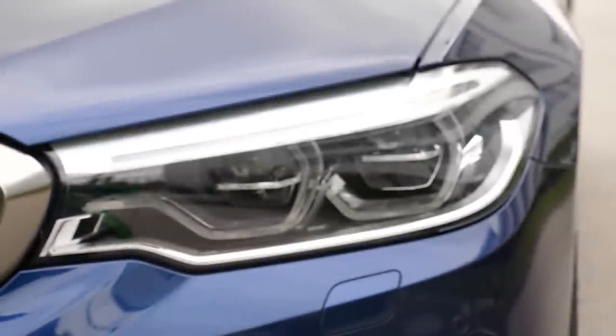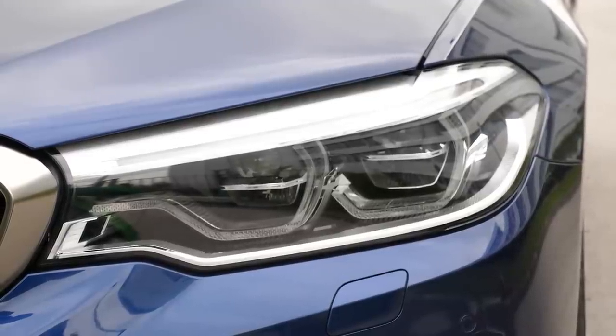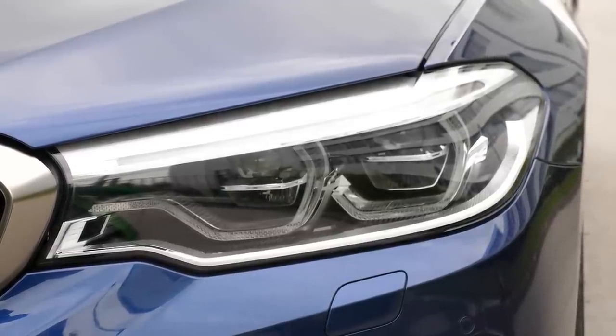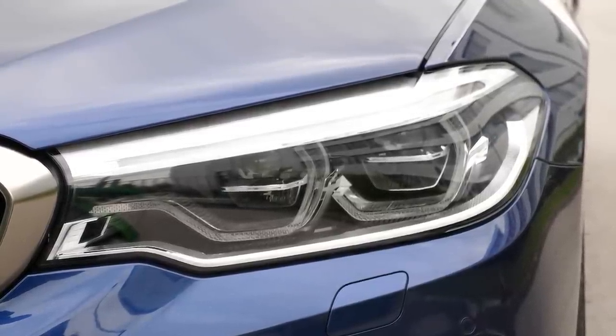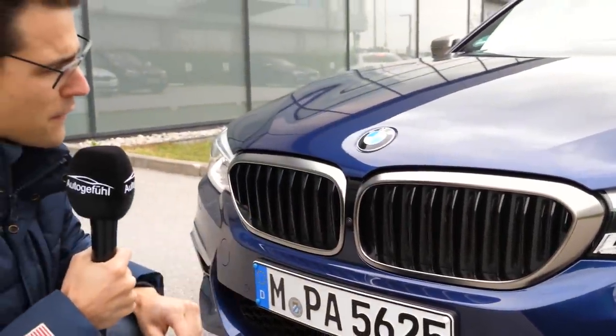Those headlights come with LED technology. Those ones you can see right now are the Super LED. They are called Select Beam at BMW, and they have a range of 500 meters in this top spec. Here again, the matte gray signature color of the 550i.